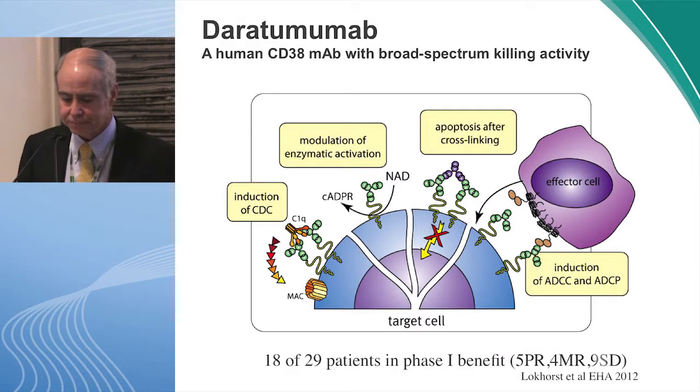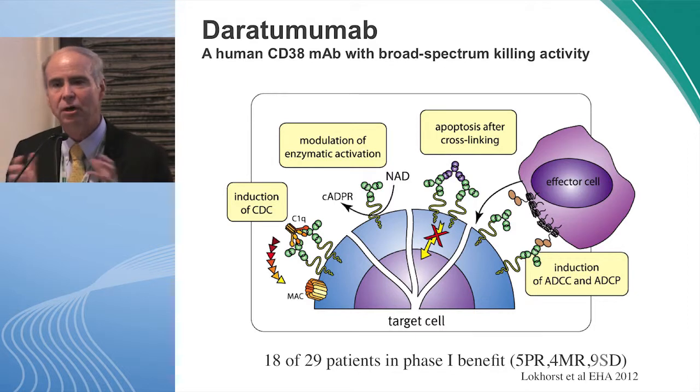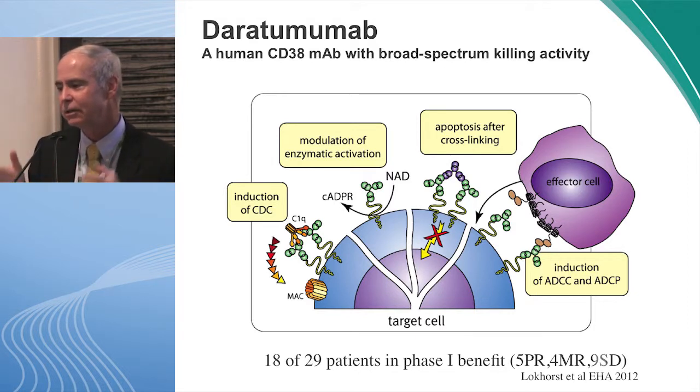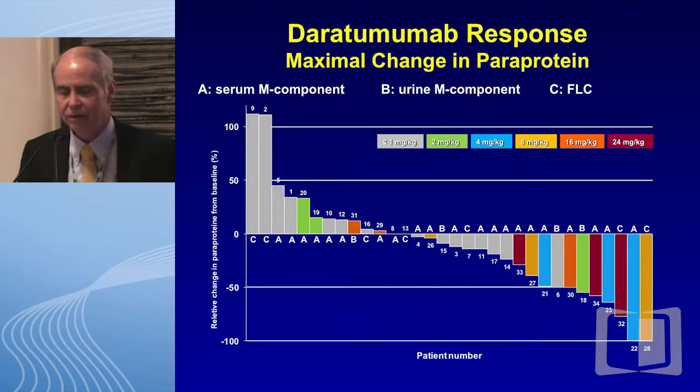Here's daratumumab. It's directed at an antigen that was originally described on activated T cells called T10. Later it was called CD38, but it's on activated B cells, T cells, monocytes, granulocytes, and endothelial cells. That's why for 30 years it was never gone forward in the clinic. But fortunately it has gone forward in the clinic now, and one of the antibodies to this CD38 antigen is called daratumumab. There are two other ones. But this one actually does, as shown on this slide, trigger ADCC, complement-dependent lysis, and in fact, if you cross-link CD38 on the cell surface, you can directly trigger death signaling. This is the waterfall plot again.